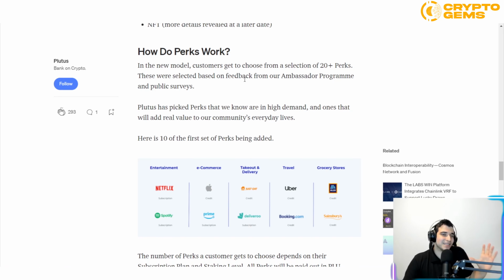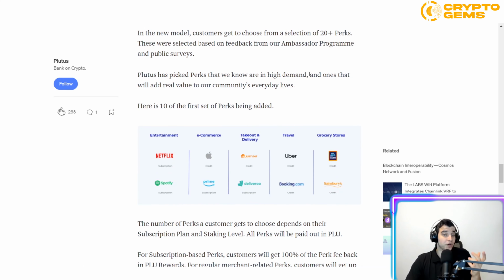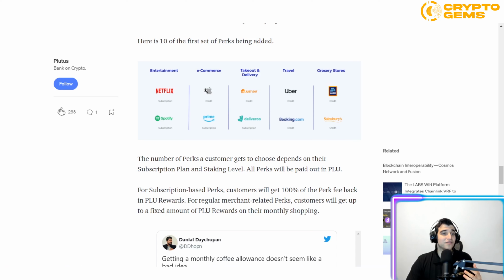Now, the main idea of how the perks actually work is that in the new model, customers get to choose from, as I said, a selection of 20 plus perks, and they were selected based on feedback from the ambassadors program and public surveys. And Plutus has picked perks that are in high demand and will add real value to the community's everyday life. So for example, you can see the first set of 10 perks that are being added.